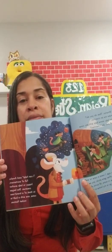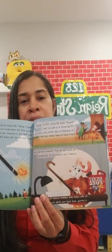"I can help," said Amelia, full of excitement, happy to help another creature. She began to think of a brand new cane, one with a built-in rocket feature. You think he needs a rocket on his cane? "Great," said Winston, full of delight. "I'll be back in a day or two. I'm excited to see what you've come up with. Can't wait to see what you do."